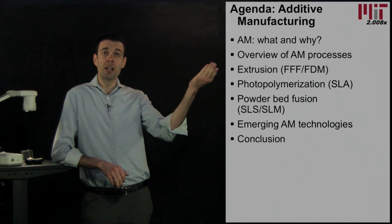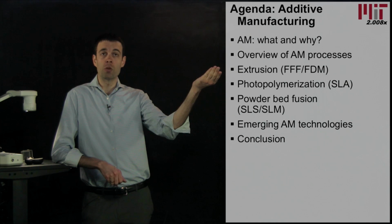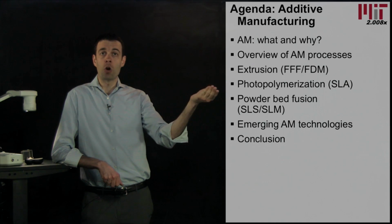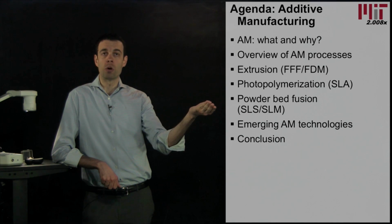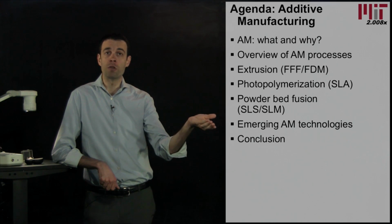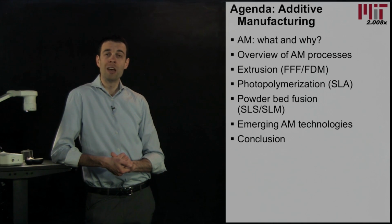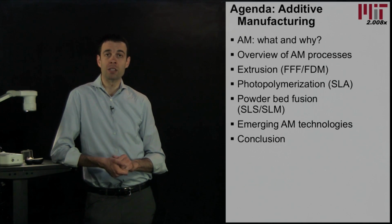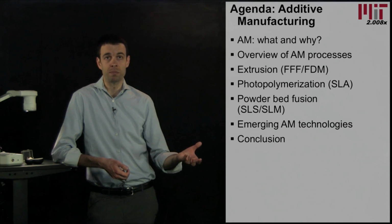And we'll talk in detail about three mainstream processes: extrusion additive manufacturing, which you might know as fused deposition modeling, or FDM, photopolymerization, called stereolithography, and powder bed fusion, most commonly referred to as selective laser sintering or selective laser melting. Then I'll briefly talk about just a few of the most exciting emerging additive manufacturing technologies and ways of combining things like electronics with 3D printed parts, and then we'll conclude.